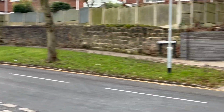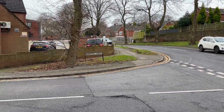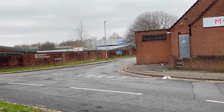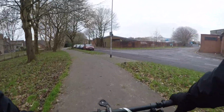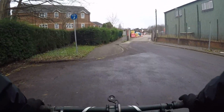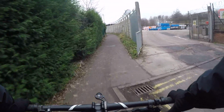We join the National Cycle Network at the bottom of this hill on a road called Brampton Sidings, which obviously gives away what this area used to be before there was a road here. Still quite a bit of industry on this road, which I'm assuming was always the case and the reason for the sidings being here in the first place. The path at the side of the road is actually a shared path, so we can use this instead of cycling down the road. And at the end of this we head into a small alleyway which takes us past this industrial unit on the right.